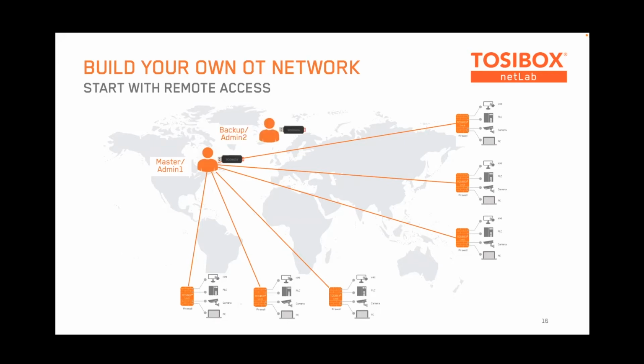When we go on here now, we add several administrators. We call that a backup user. The backup user has the same rights as the administration user and can also connect to all of the sites individually, at the same time as the administrator is doing that.